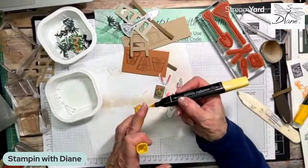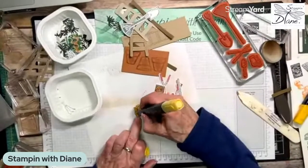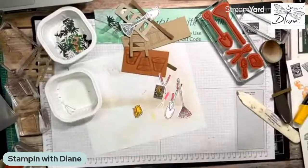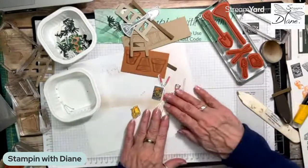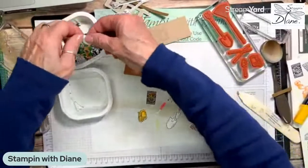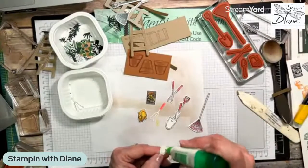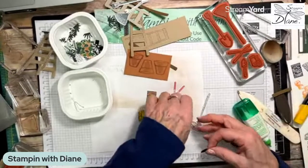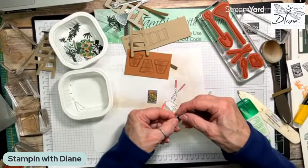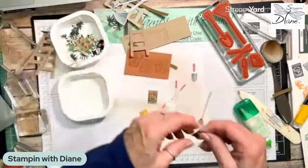See, my thing is fraying here, and I can tell I'm running out of ink. Okay. Now we have that. Now I also have all these pieces here to go on there that serve as the metal part on your tools. So we'll just put those on. Yeah, there's a lot of detail to this particular card, but I think it's worth it. So let's see, we've got the shovel.